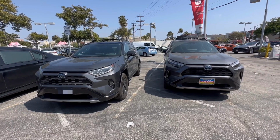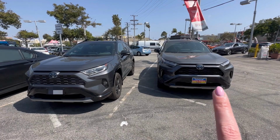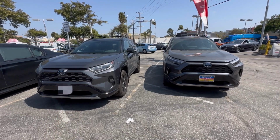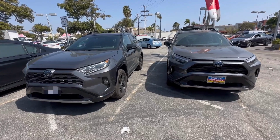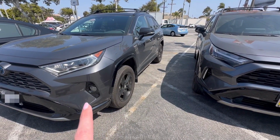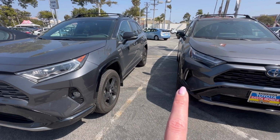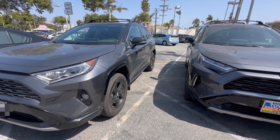They are very similar. The 2023 has the blacked out badge package, so the grille is actually more black than the gunmetal gray color 2020. And the headlight design is slightly different. And the 2020 has these fog lamps, whereas they're a little different. It's kind of like a little fog LED light on the side on the 2023 model.